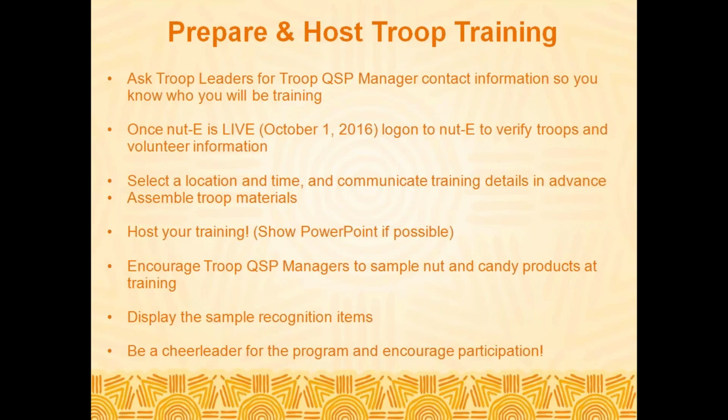We do encourage you to bring out those samples of both the recognition items and the nut and candy products. Let the troop QSP managers taste them. There definitely is something for everyone there to try. We do have a couple new products that everyone will probably want to get their hands on. You have most of the recognition items. When we get to that slide, I'll tell you exactly which ones you've got.